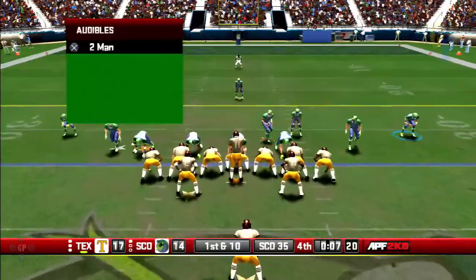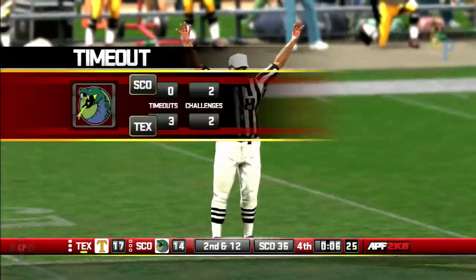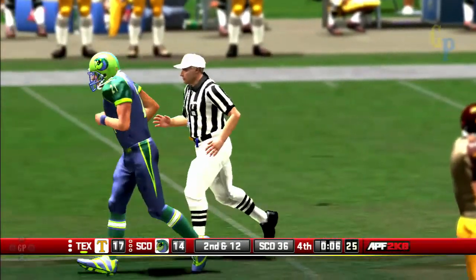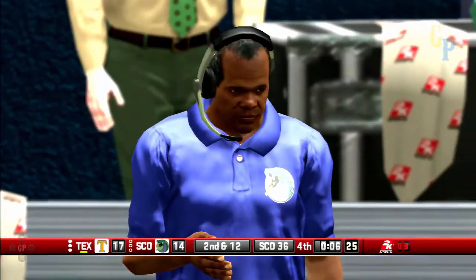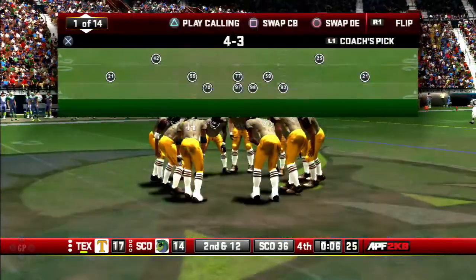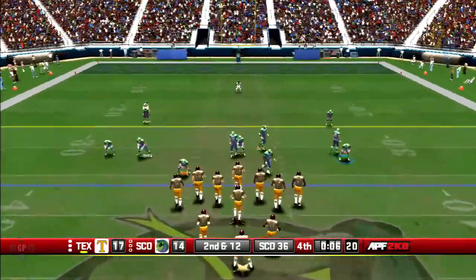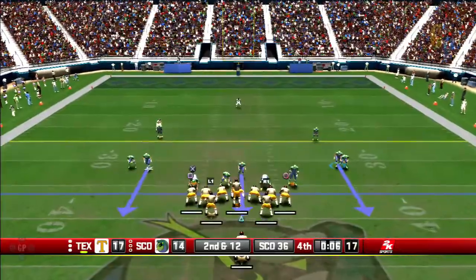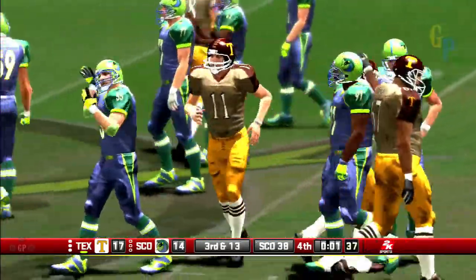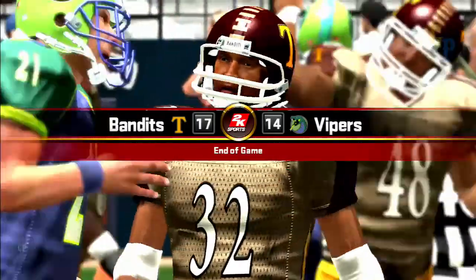They've already won it, Dan. If they sit on the ball, the clock will tick away and end it. That last timeout for the Vipers. Takes a knee and the clock will tick down. And that is going to do it for this one. The Bandits come out on top 17-14.